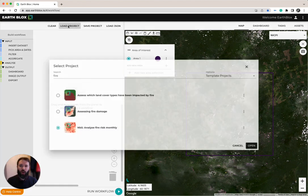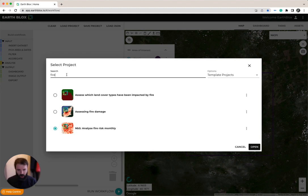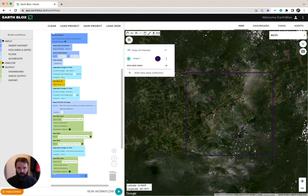If we then go to load project, and if we then search fire, I think it's worth pointing out that there are a number of different data sets relating to fire. Some of them are useful for quickly identifying whether a fire has occurred, but for doing long-term analysis, which helps feed into that prediction of future fire risk and understanding the risk of non-permanence, we are using a specific data set to do this. So if we go to Analyze Fire Risk Monthly, if we click Open and then Load Without Areas, you can see the workflow loads up.